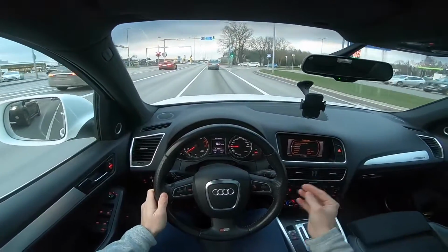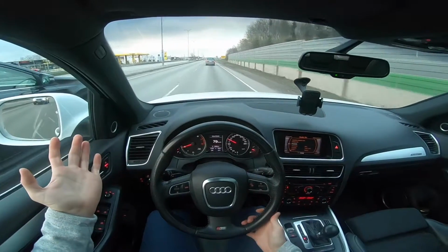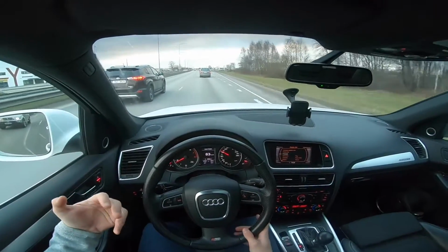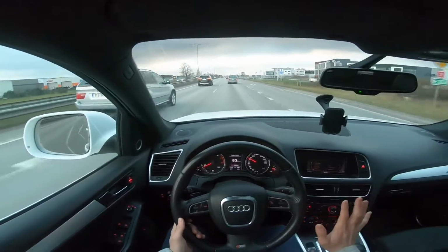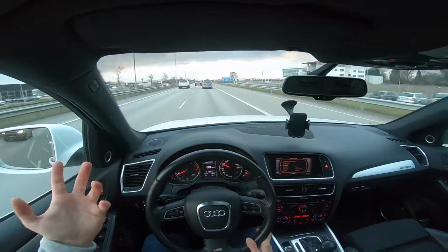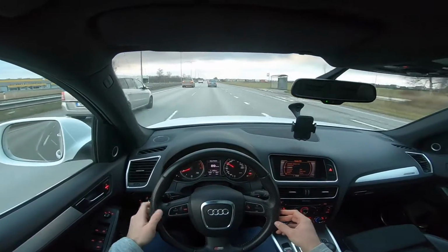I like the way this car drives. It feels more like a sedan than a SUV, and that's basically what you want in a small city SUV. You're not gonna take this off-roading. Come on, let's be serious. You will never take your Q5 more off-roading than the occasional snow in the winter and maybe some slush or mud or whatever, leaves basically.